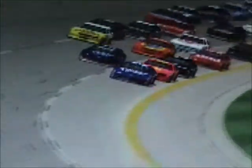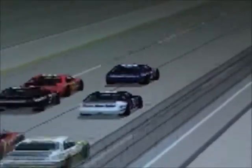19 laps, the order of the day here at Talladega. And I tell you what, they are racing here like it's the final lap of the event. Jeremy Doobie inside of Shelton for the second position. Ann Badson now up to the field now in third. And going for third in car number 3, the Dale Earnhardt colors. And it's Jeremy Doobie to the lead now.